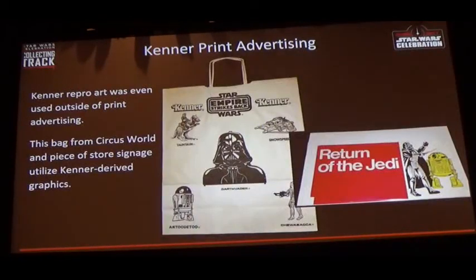The Kenner repro art was also used outside of ads as physical objects. Here you see a shopping bag from Circus World that was decorated using repro art, and also an anonymous piece of store signage. So it can be found in other areas as well.